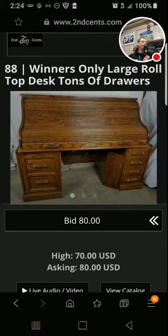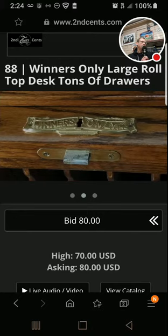A lot more than that. There's more pieces than that. Four or five, it breaks up. It's easy to move. 70, 80 now, $80 go now, 80.